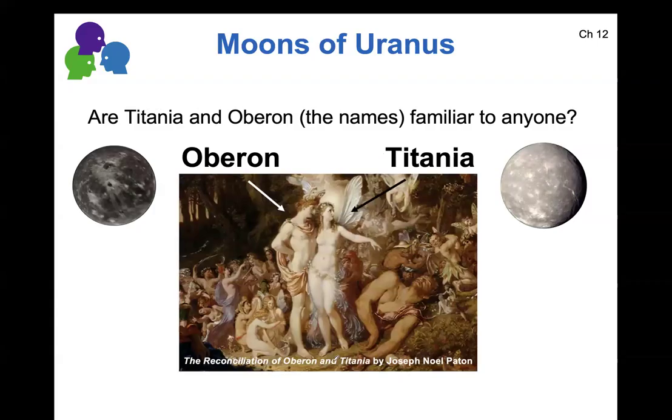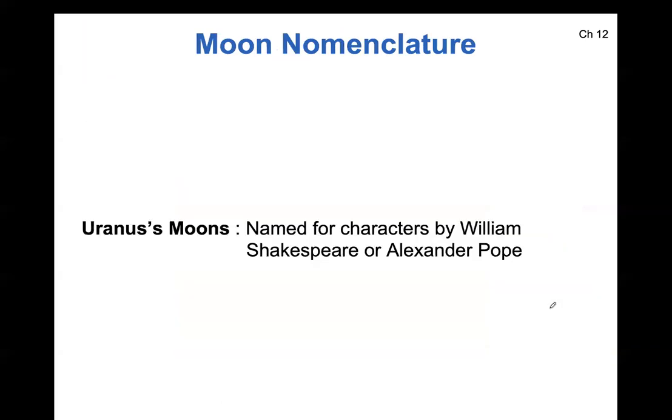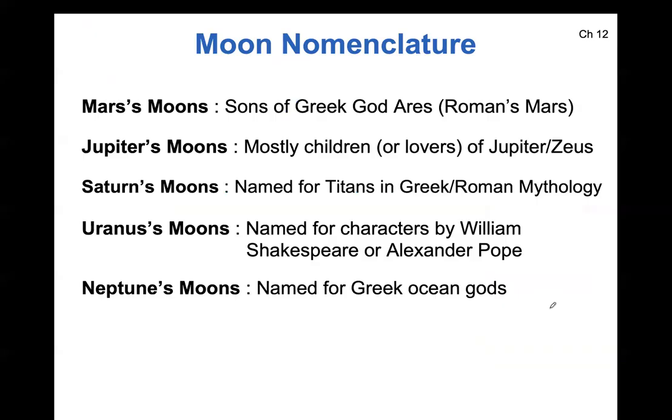Yep. So here it is, the reconciliation of Oberon and Titania, which come from mythology. And then A Midsummer Night's Dream. I always want to say Midsummer Night's Dream, but I put the apostrophe S in the wrong place. So Oberon's king of the fairies, and his wife Titania is the queen of the fairies. That's the play that has Puck in it, if you know. All right, so they're named for characters by William Shakespeare or Alexander Pope. And that's kind of in contrast, because most other ones come straight from mythology, Roman mythology or Greek mythology.